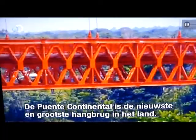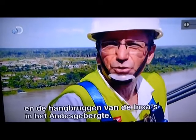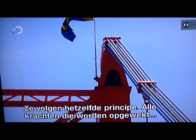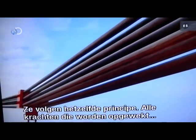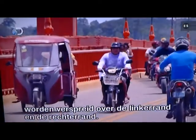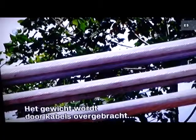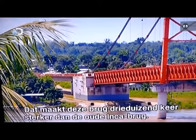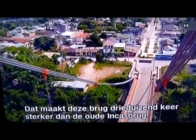Largest suspension bridge. Engineering with the suspension bridges that the Incas built in the Andes. They used the same principle, where all the loads generated by the span are distributed to the left end and the right end. The weight of the traffic is transferred by thick steel cables to concrete anchors on the banks, making this bridge 3,000 times stronger than the ancient Inca design.